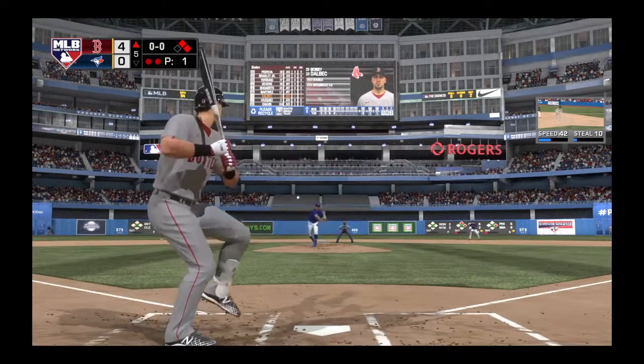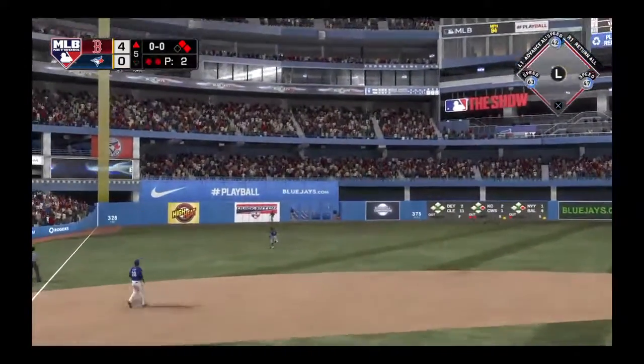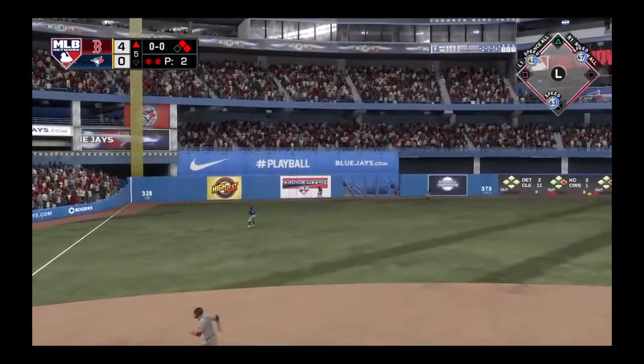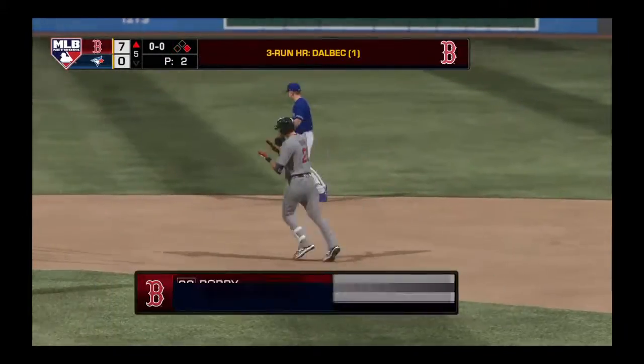At the plate, Bobby Dahlbeck. Swing, high drive, left field and deep. A ball that's carrying. Gone into the home bullpen for a home run.